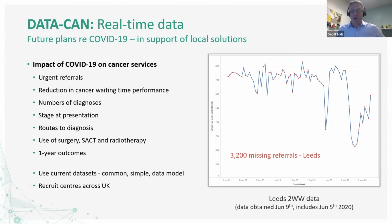So Leeds are currently estimating that we're about 3,500 cancer referrals down, and we reflect about 1% of the country's cancer referrals. So the fear is that there is about 500,000 patients out there who historically would have gone for a 2-week wait assessment, who've not gone through that diagnostic process.